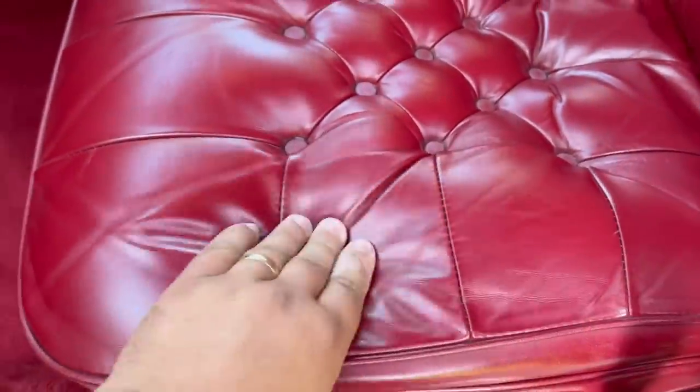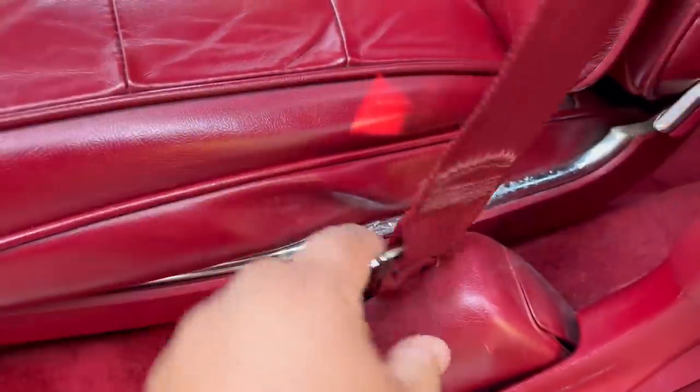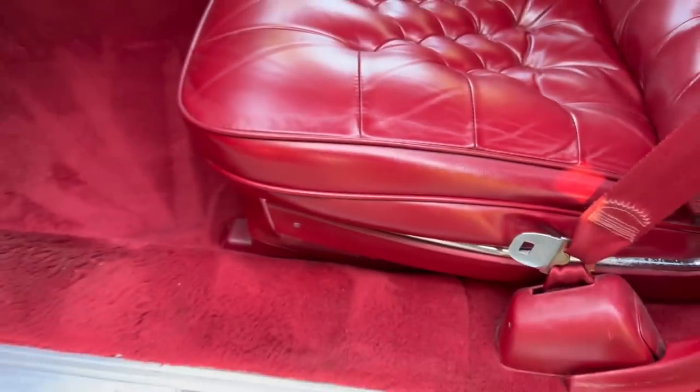Leather is absolutely soft and smooth in this car. All the buttons are present. There's no tearing or any kind of abnormal wear there. It does have, and this is common with these, with the seat belts here, obviously a car that someone wore the seat belt in all the time. Kind of beats up this chrome trim a little bit, but that's almost to be expected.